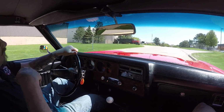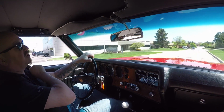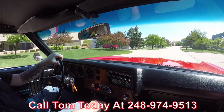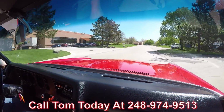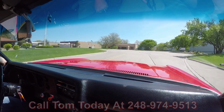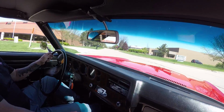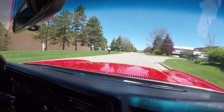Big block, 5-speed, driving great, beautiful paint. You're gonna love this car. So call Tom at 248-974-9513. He answers the phone 7 days a week and practically 24 hours a day. And don't forget, we've got financing too. We got 2 banks we work with, a 15-minute phone call, and we can park this dream in your drive.